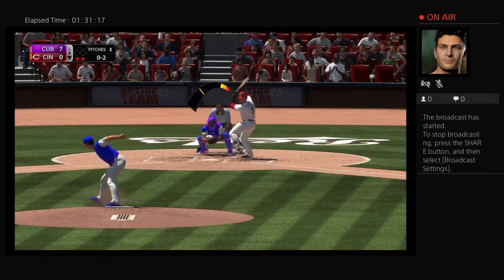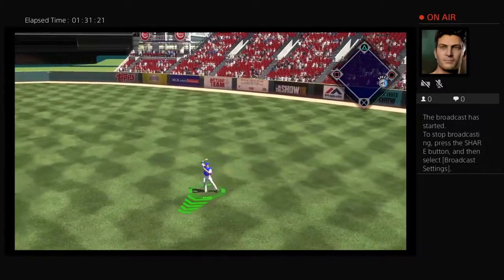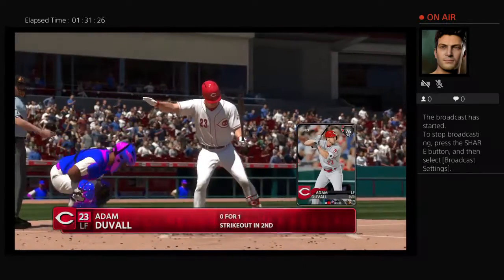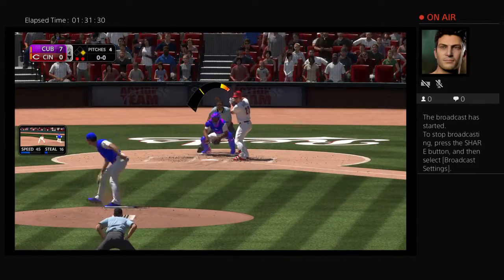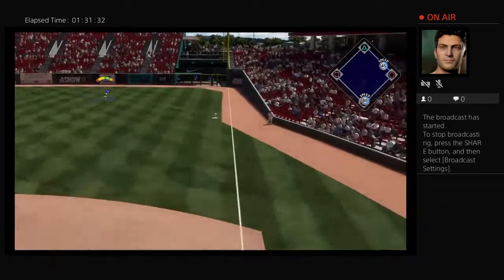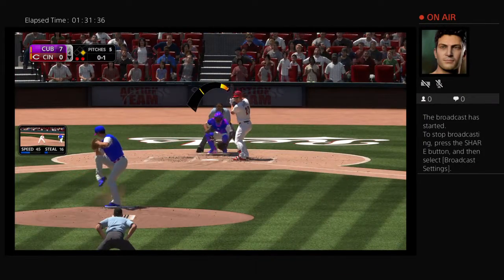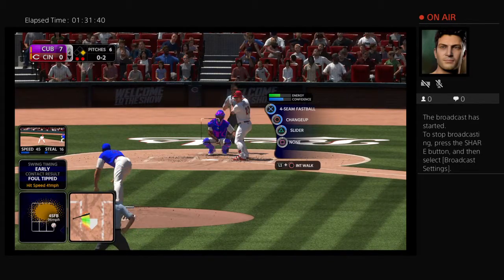The Reds down to their last strike. Shoots this one over to first. And that is through into right field for a single. Stepping in and ready for another shot, Adam Duvall. He'll look to bounce back after striking out his last time up. Well hit to right, but foul. The 0-1 on its way. Another one fouled off, and he's quickly behind 0-2.